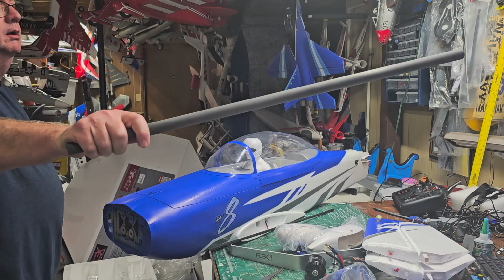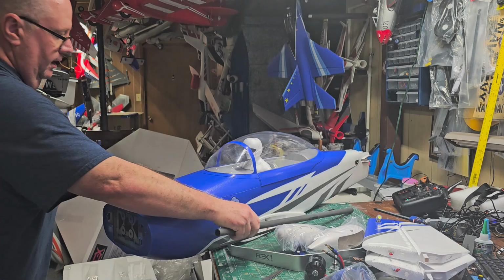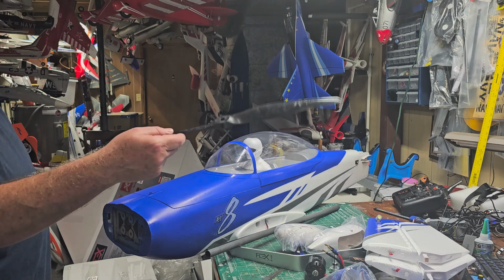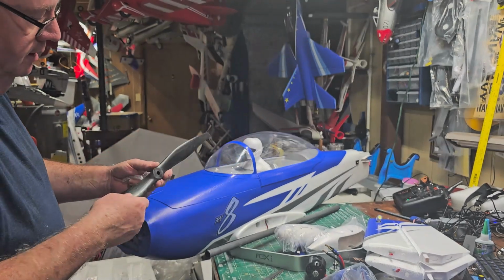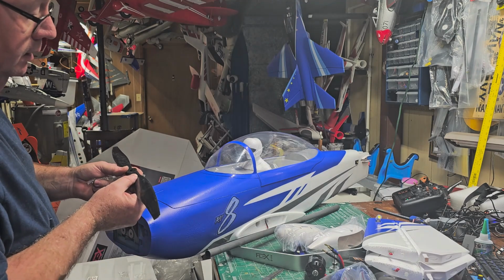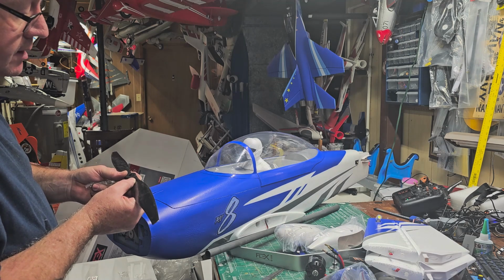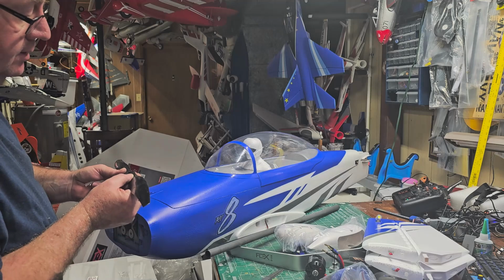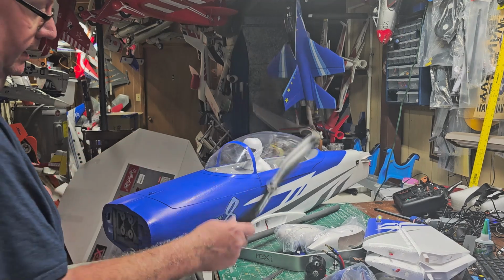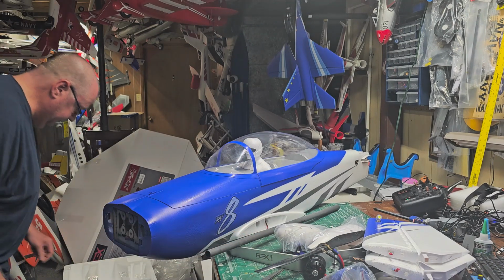This big club is your... that's a club. Regular wing spar. Look at that prop. Sucker's huge. That is a 17.5 by 7E electric prop. I'll be willing to bet I don't have to worry about balancing that.